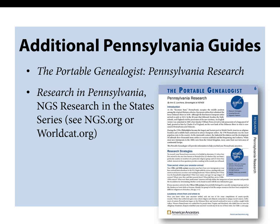In addition, we have a short 4-page portable genealogist guide to Pennsylvania research, which highlights the most effective research strategies for Pennsylvania and presents the key resources. A third guide, which you can find in many libraries, is published by the National Genealogical Society as part of their Research in the States series. This book includes suggestions for all of the material that you will find in our subject guide and portable genealogist, as well as additional pieces of information.